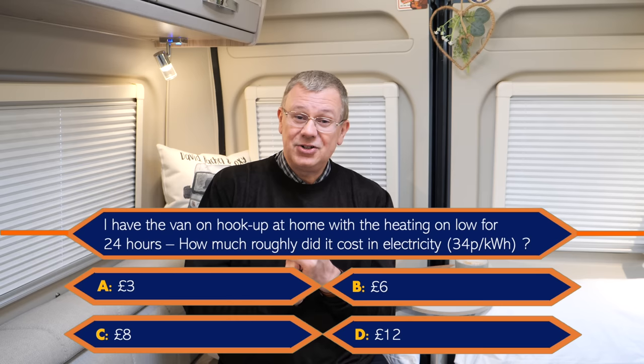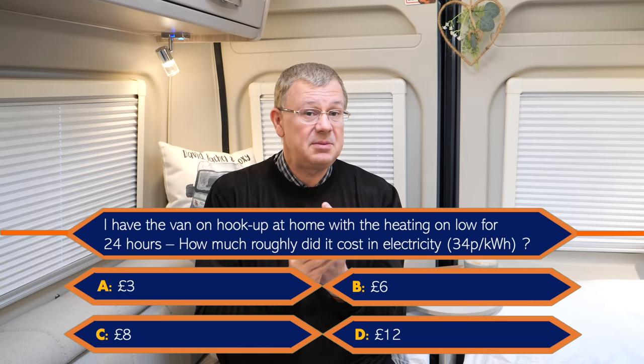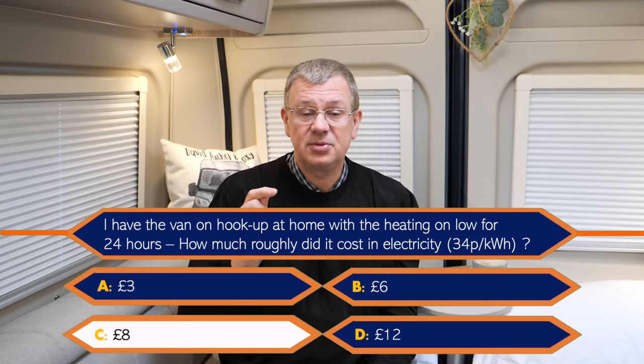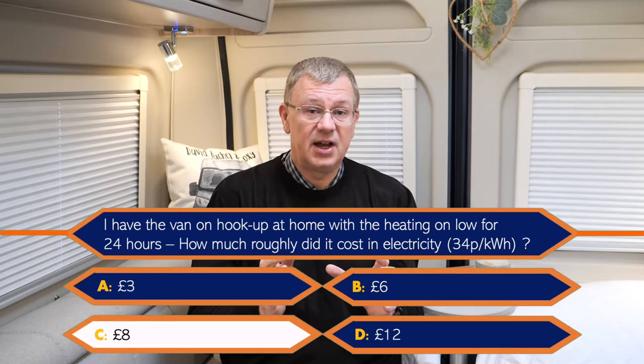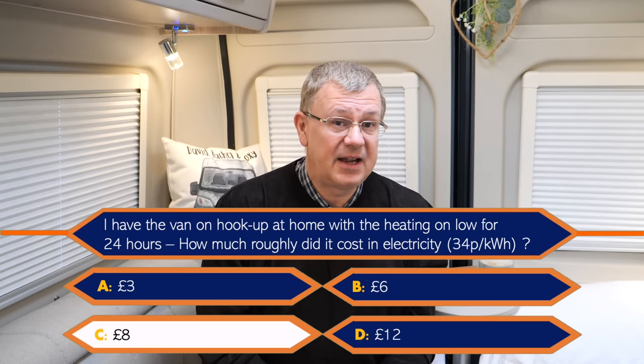Even if you guessed wrongly originally, the actual answer for my particular van, and bear in mind it can vary slightly depending on your van as well, on electrical hookup, it costs approximately £8 at this time of the year to keep the chill off for 24 hours. And that's something to consider if you're plugging your van in on hookup at home. Did you get the answer right? Well done. If not, don't worry, because sometimes if you think it used to cost next to nothing, it costs you a couple of pounds, but it really can mount up. Imagine if you left your van plugged in all week. Not that I forgot to unplug it, of course.